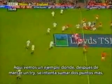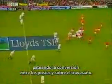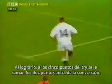Here we see an example of a try being scored, after which the kicker attempts to add 2 further points by kicking the ball over the crossbar and between the goalposts. In doing this, a try, 5 points, is converted into a goal by adding the extra points.